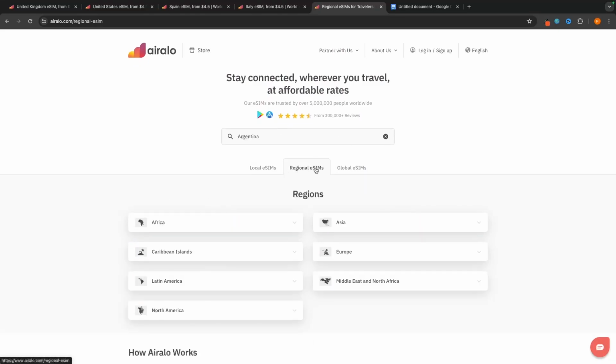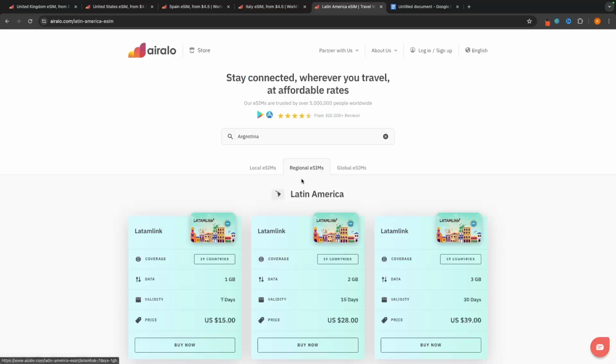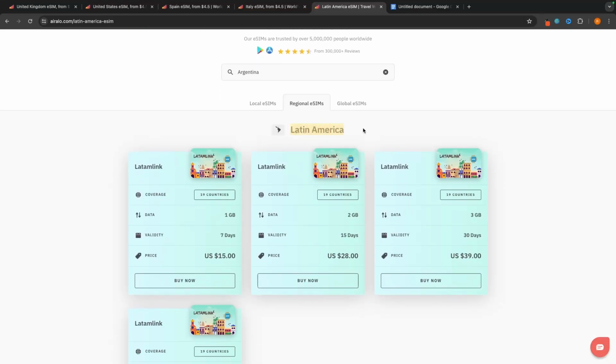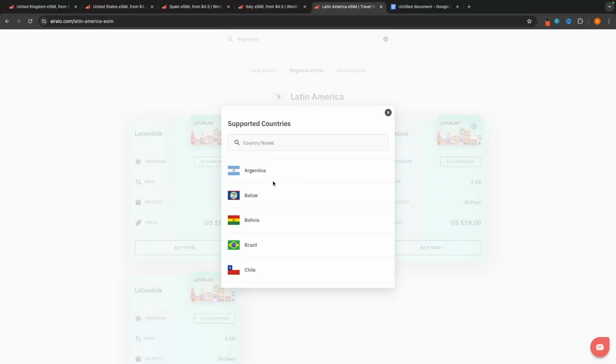But what we can also do is go over to regional eSIMs. Now this is going to be a little bit more expensive. For example, if we click into Latin America right here, if we want 2 GB of data, this is going to cost $28. But if we look through, we can essentially connect to all of these countries and have data in all of these countries from the same SIM card without changing anything.